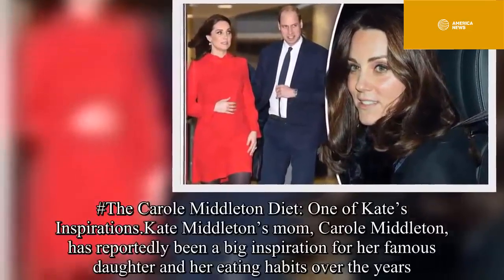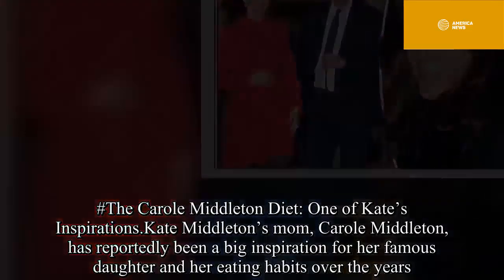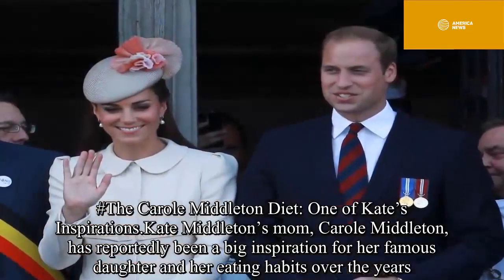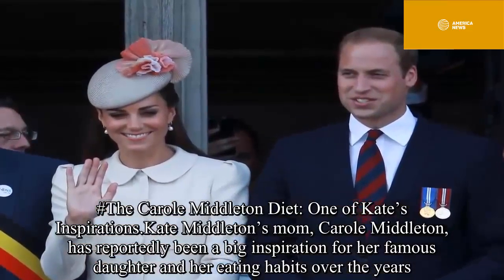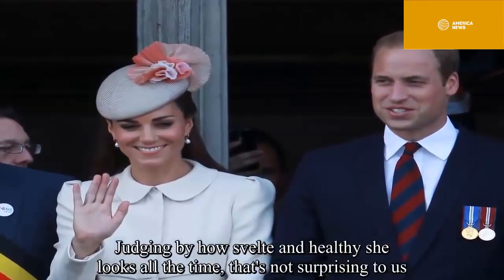One of Kate's inspirations. Kate Middleton's mom, Carol Middleton, has reportedly been a big inspiration for her famous daughter and her eating habits over the years. Judging by how svelte and healthy she looks all the time, that's not surprising to us.